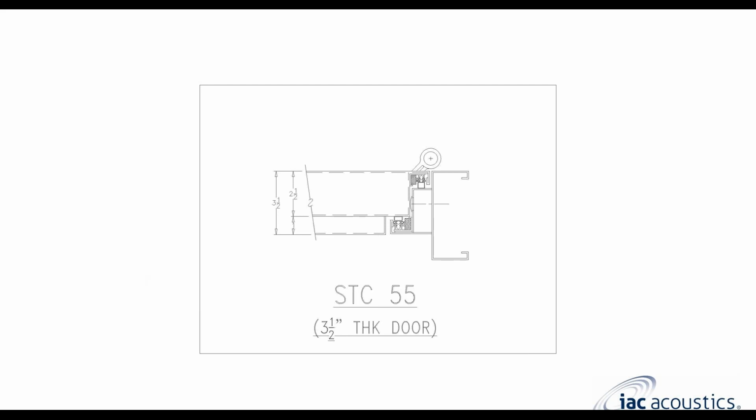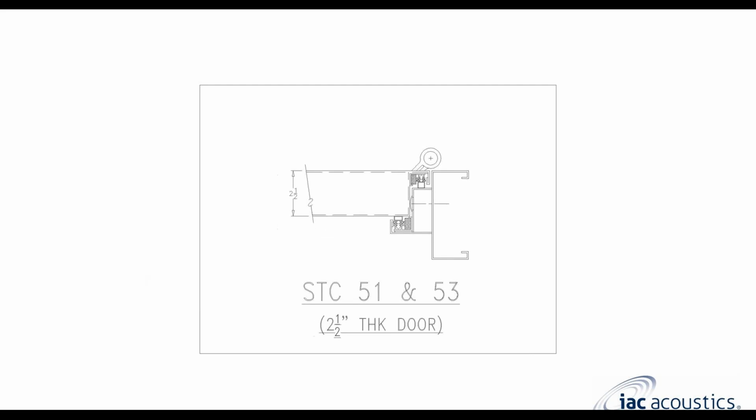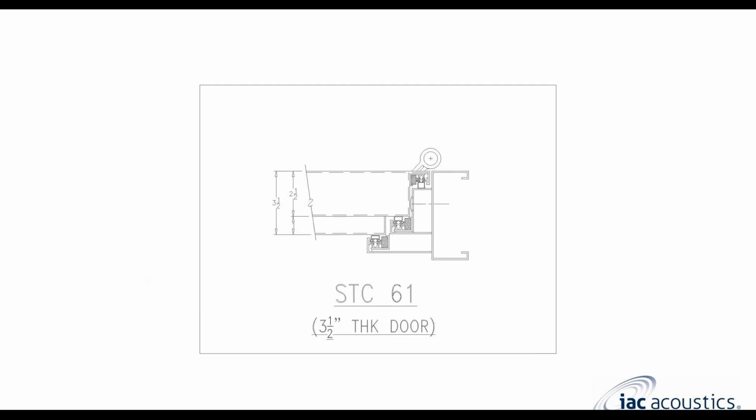So we'll go back again. We have the 55 where you eliminate the third seal. Then we go to the 51 and 53. So again, we're adding 1 inch to the door, and then we add additional frame to the 61.